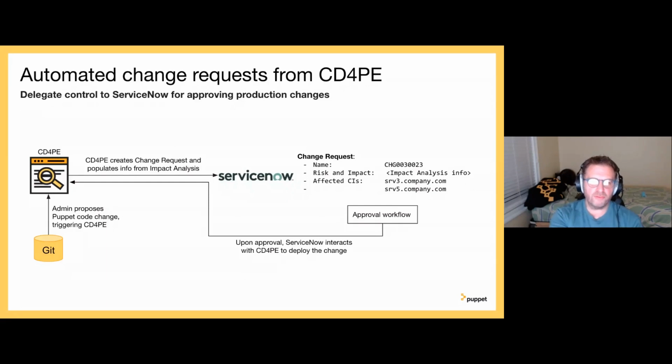That will trigger CD for PE on the left-hand side, which will in turn create the change request on ServiceNow and pass information in from impact analysis. And that's a term that I only mentioned once before here, but it's a part of CD for PE that's able to analyze the changes before anything actually gets deployed. And I'm going to show you an example of that pretty soon.